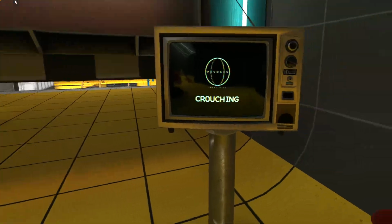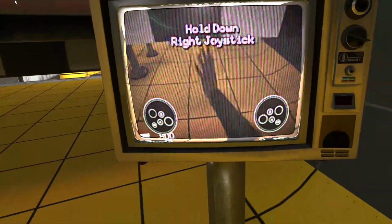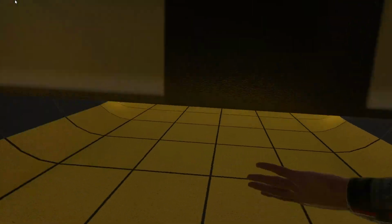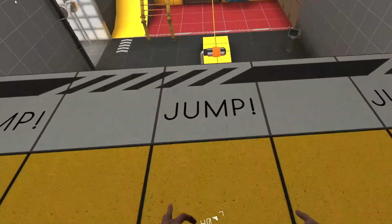Crouching action may be performed physically or virtually. Try ducking down with your real-world body. Or hold down the provided crouch input button to traverse under low obstacles. Virtually crouching pulls your feet towards them closer.